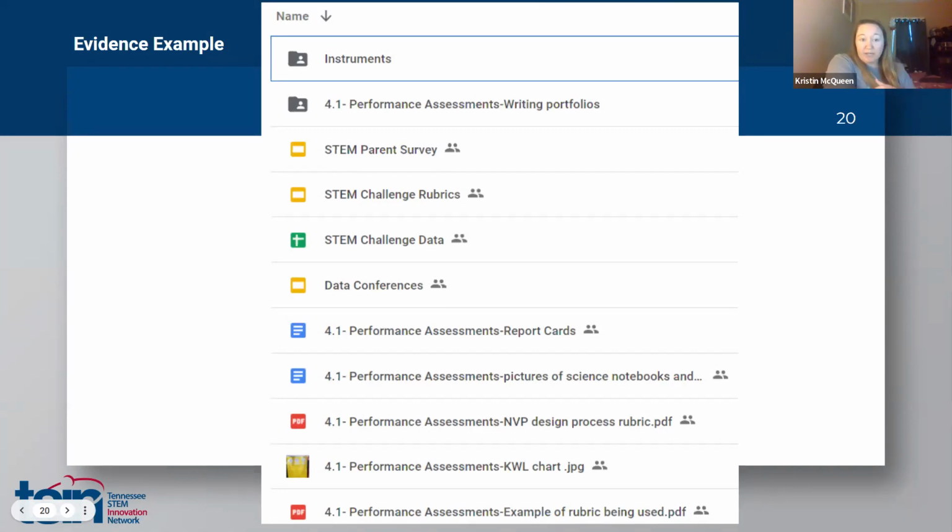So lots of different things can be categorized here. And again, this is straight out of a Google folder for them. All we had to do as a reviewer was click on that link and all of this stuff opened up for us.